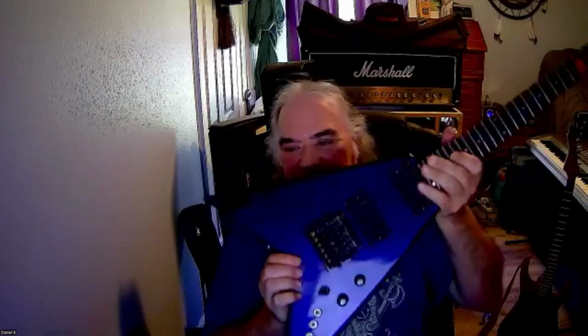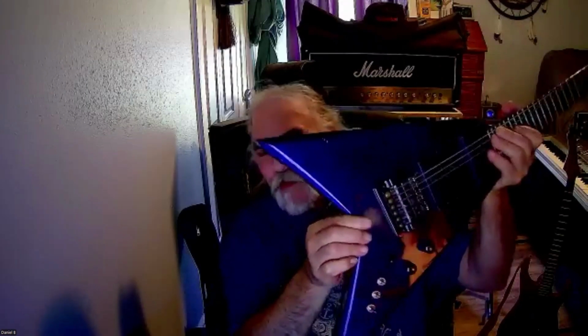So this is my Ultra V. This is my number one guitar. And the great thing about it back in the day, because you can't get them anymore, is Carvin had made up what they called the M22 pickup. And let me change my camera again.